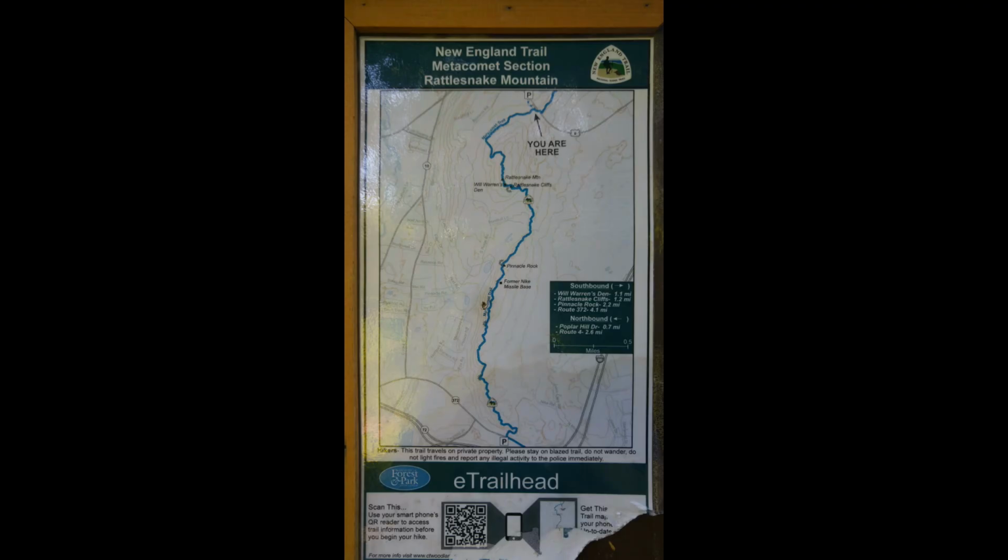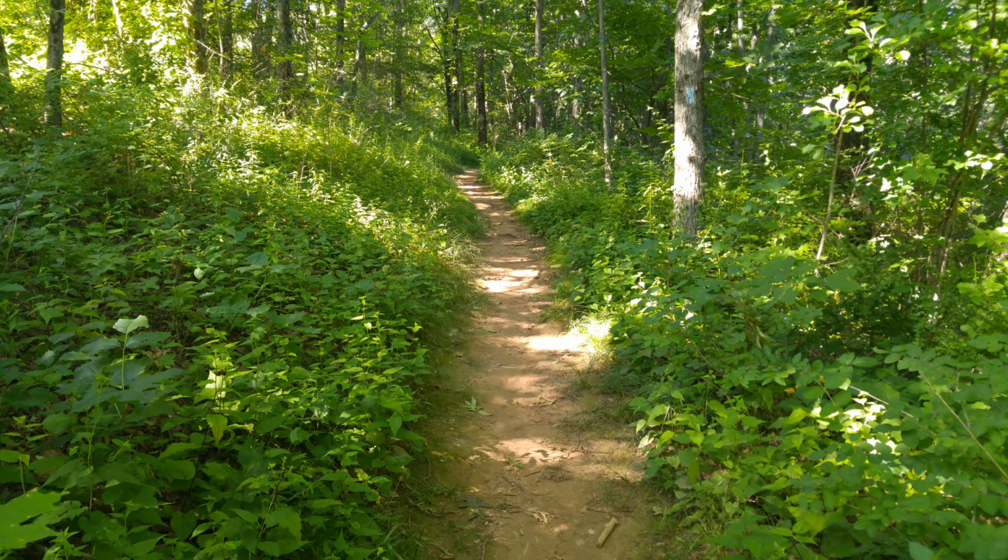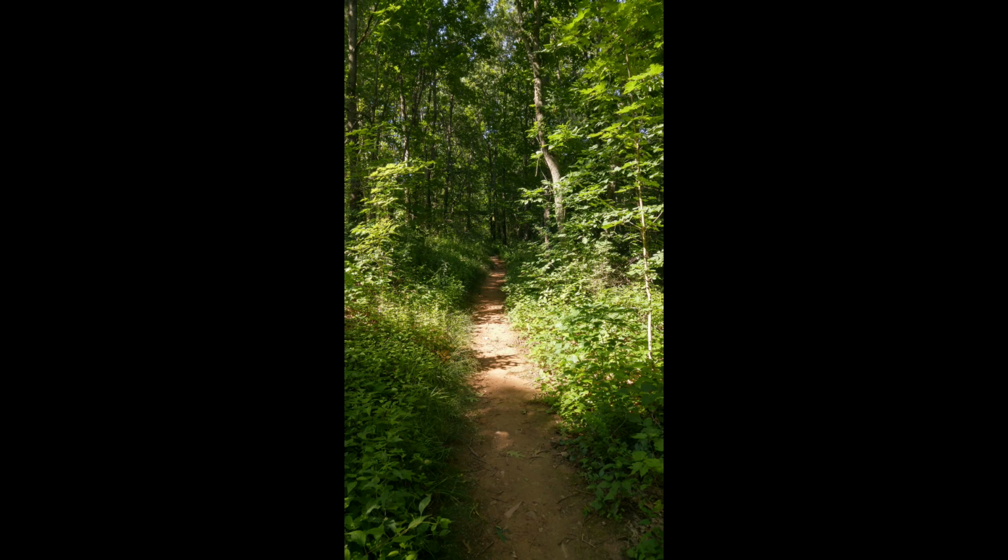Nice welcome sign, and a map that shows you where you are. It's a good thing to do, if you have a phone, to take a picture of this map, in case you get lost, so you can hopefully find your way back. And here's a picture of the trail heading back south toward Plainville. Well-maintained trail. My hat's off to the trail maintainer for this trail. It's really well done. Not just the trail, but the trees as well.